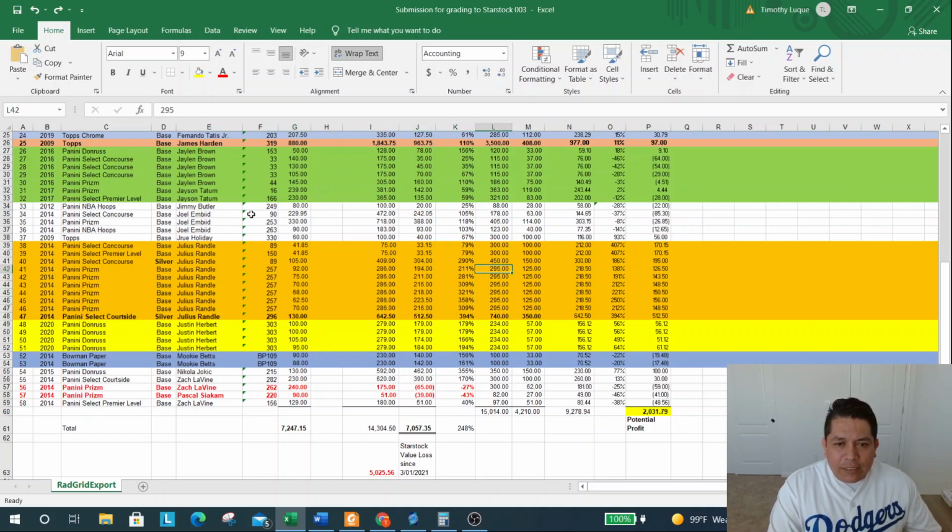Their last PSA 10 sales, $295. It might be a little bit lower than that. I don't know, again, because it's low pop, not many sales on eBay. However, I'm going to go with the most recent eBay comps as my estimates. And you can see I'm up on all the Julius Randles. I'm up percentage-wise, 407, 138, 200, 250, 394, and I'm up real dollars as well. The big one here is the Select Courtside Silver.